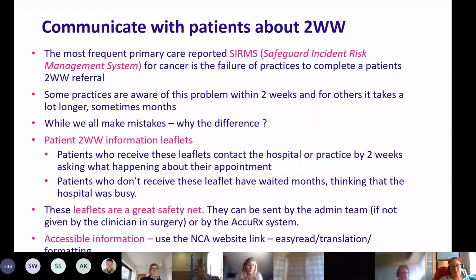So the patient information leaflets, we can send those in different ways. We don't have to have them printed out and sitting on our desks. We can print them out as we need them. From the Northern Cancer Alliance website, we can attach a link into a message to the patient, and a lot of us are using AccuRx at the moment to send messages to patients, and attaching the link is a really good option, because where these patient information leaflets are now hosted on the NCA website, there is an accessibility platform built into the NCA website now, so that people can access those information leaflets in different languages.